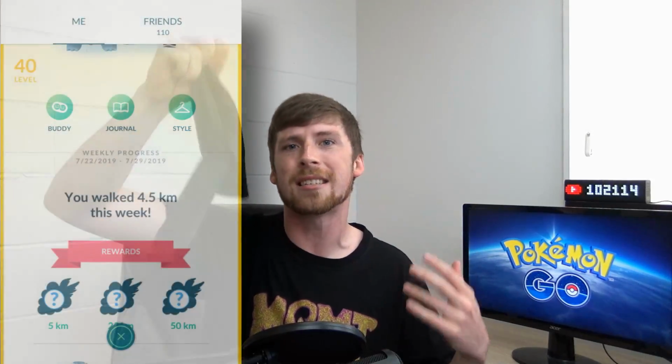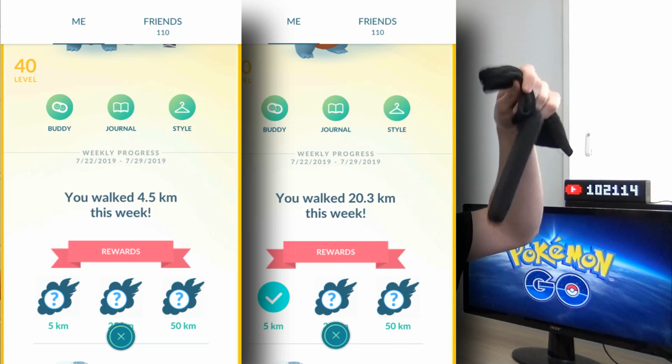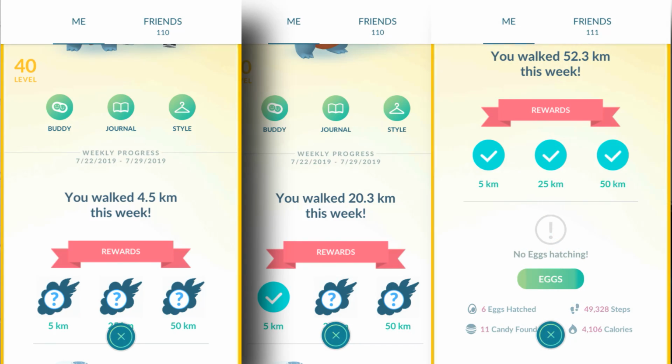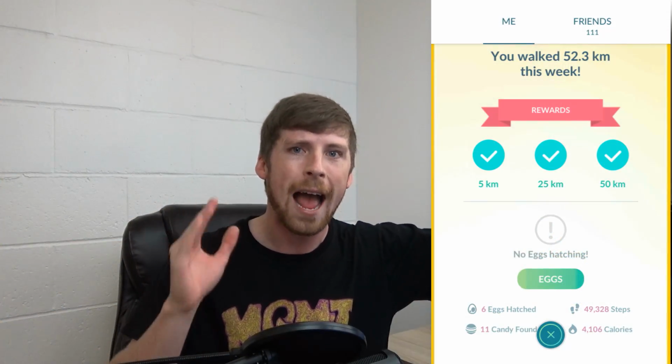So I set on a journey of getting 50 kilometers, just seeing how long it would actually take me to do it. And then of course, just for the hell of it, hey, let's go ahead and go for 100 kilometers. So as far as the results are concerned, I was able to do 50 kilometers in 4 hours of shaking your phone.